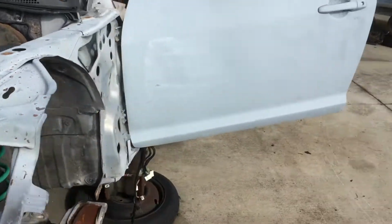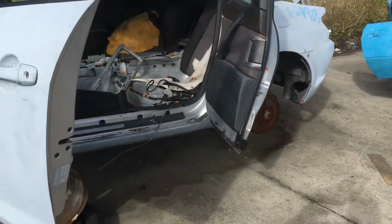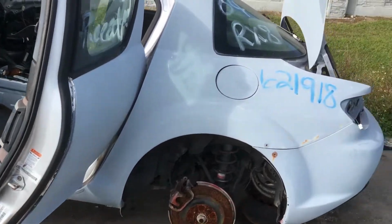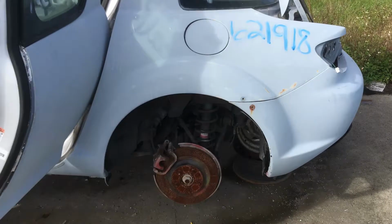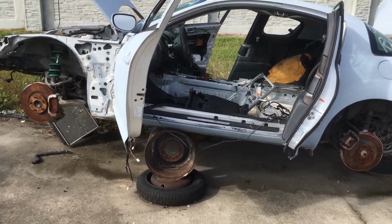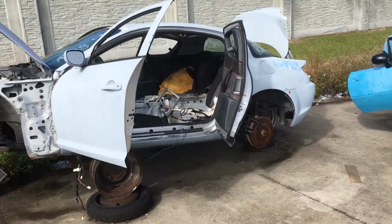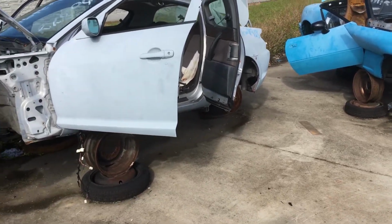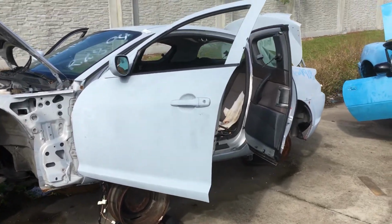So here's an RX-8, a 2004 RX-8 that looks like somebody was attempting to complete it. It's all primer. It's got the doors that open up and everything. So this is another car that could be used for SCCA racing, because they've already pulled most of the stuff out that you need. That would be a great little SCCA starter kit, and half the work's already done getting it built.